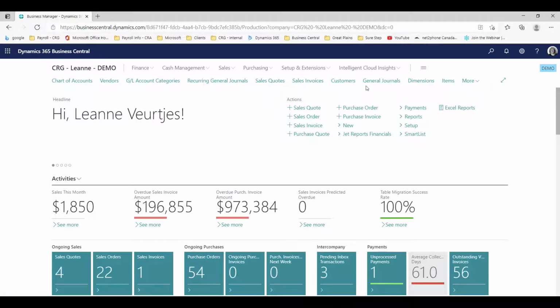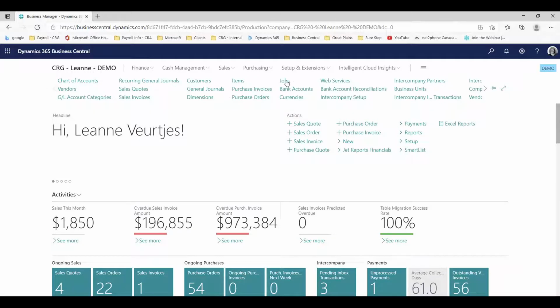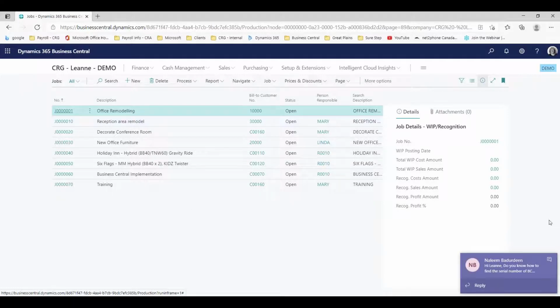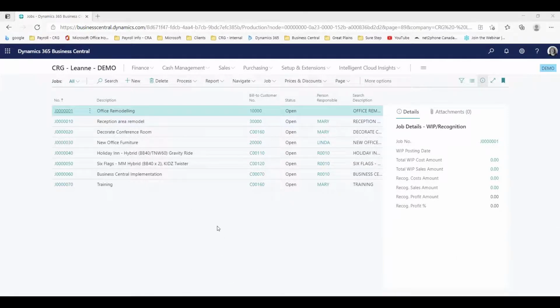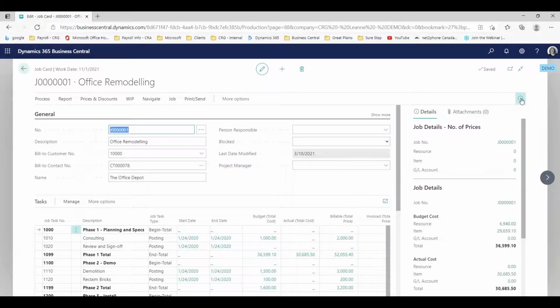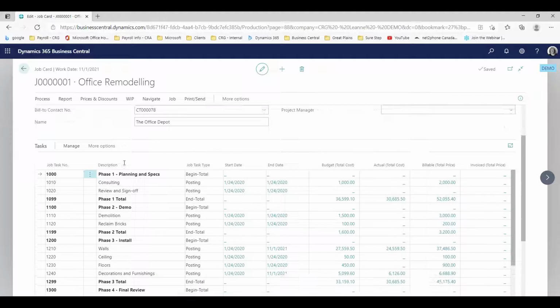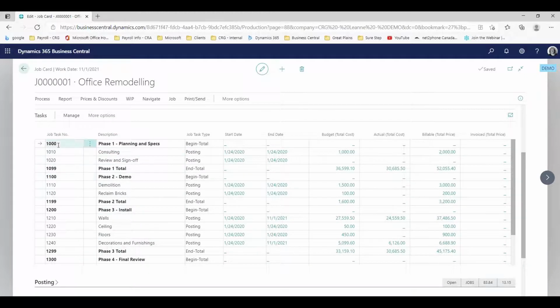If we navigate into the jobs module, which is like project accounting, but they call it jobs in Business Central. They do a really nice job of how they structure this screen. If I look at this job here, all the details about the customer information get loaded into the top. And then down here, this is where it really is different, and it's clean, and it's really nice to work with. You can structure your jobs however you want to.